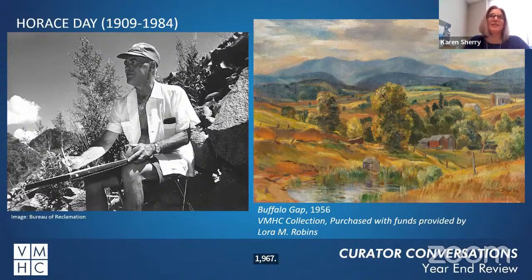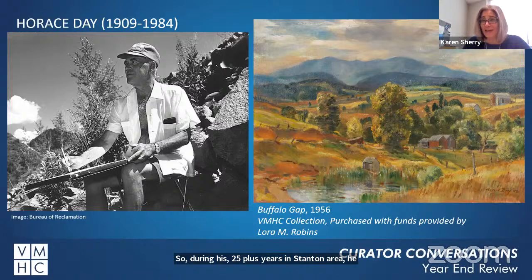So during his 25 plus years in the Stanton area, he developed a great love for the Southern landscapes and the people of the South. And he regularly traveled around depicting both of those things. And you can see that in a painting by Horace Day that's already in our collection, Buffalo Gap, shown on the screen. In 1967, after Day retired from Mary Baldwin, he settled in Alexandria, where he set up a studio and continued painting until his death in 1984.